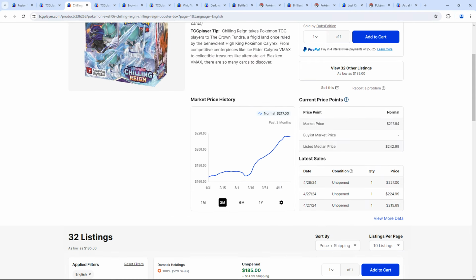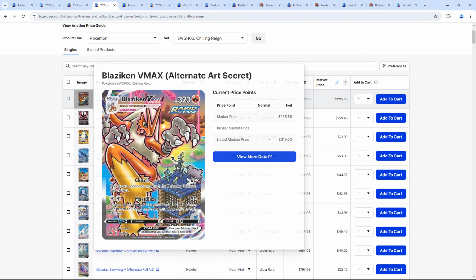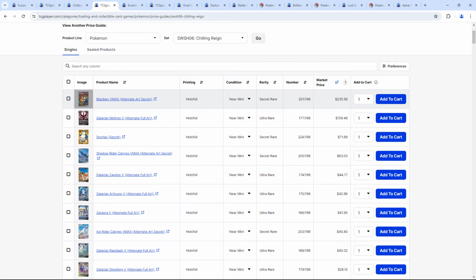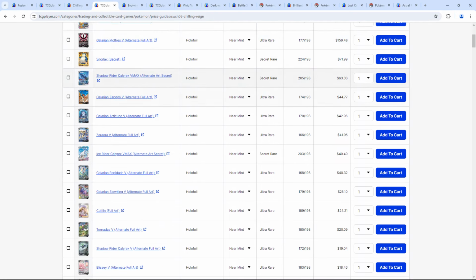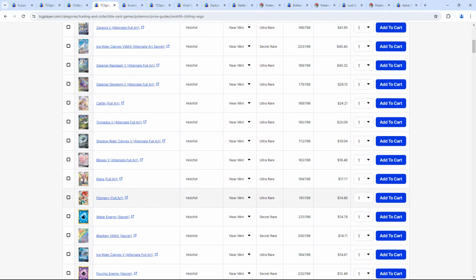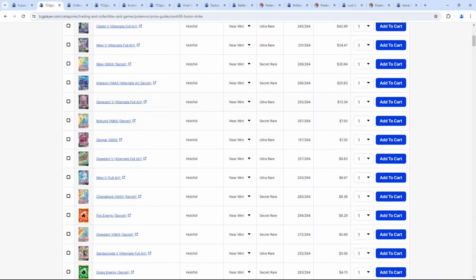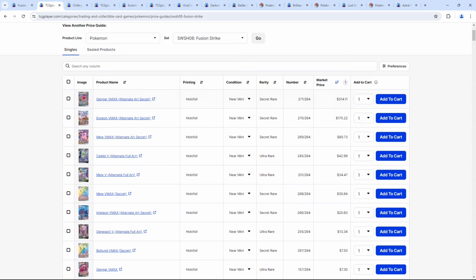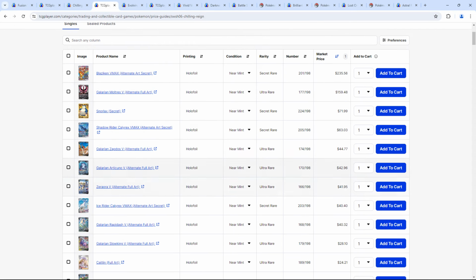It's at $217 here. But one thing about Chilling Reign, you can see the Blaziken isn't worth as much as the Gengar. But one thing that Chilling Reign has an advantage of over Fusion Strike is that if you look at the prices of the cards, it has way more chase cards that are actually worth a good amount. Look how many cards here are worth over $10 versus Fusion Strike. You can see it's really the Gengar and the Espeon carrying the set. But Chilling Reign just has a lot more chase cards to go after, which might make it more appealing in the future.